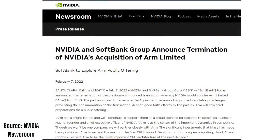So this is actually a re-IPO, we should say, because SoftBank wants to sell some of its shares on the open market. It looks like they're going to be selling a roughly 10% stake on the open market. So this is a re-IPO of ARM Holding, and it looks like the IPO will price on roughly September 13th. It is of note that NVIDIA tried to acquire ARM Holding in 2020, and then they terminated the agreement in February of 2022 because of regulatory scrutiny and challenges.